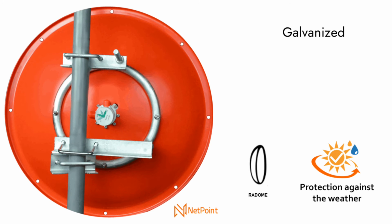Yeah, this is the all-terrain 4x4, because the difference that this antenna has with the MP line is that all the blacksmithing and hardware have the hot dip galvanizing process to guarantee that robustness that we need for the links in more extreme areas. Talking about desert, jungle, and coastal areas. As a NetPoint full solution, it also includes a radome for those problems with the wind and a protection against the weather.